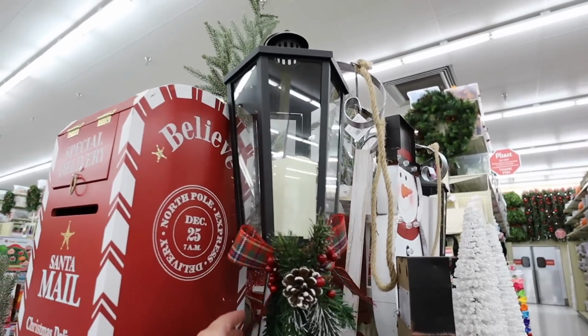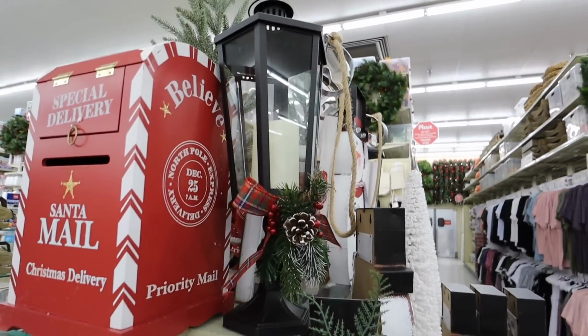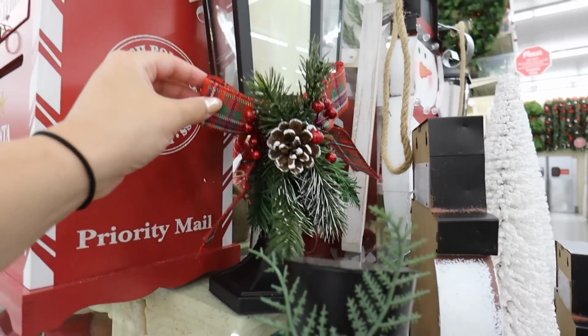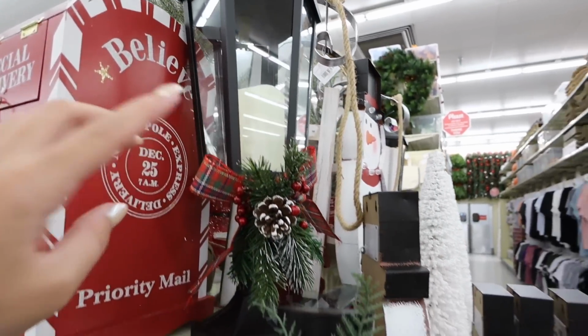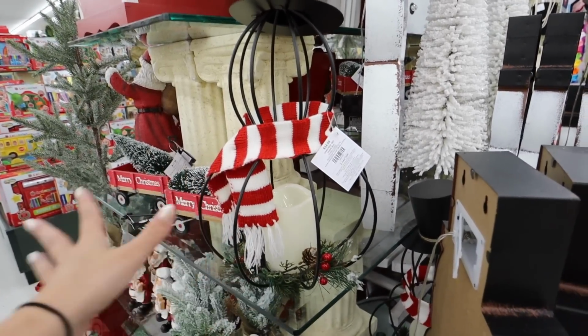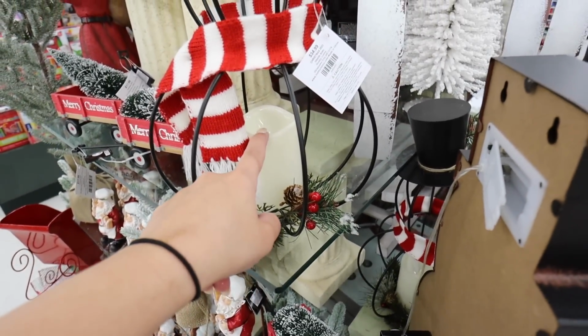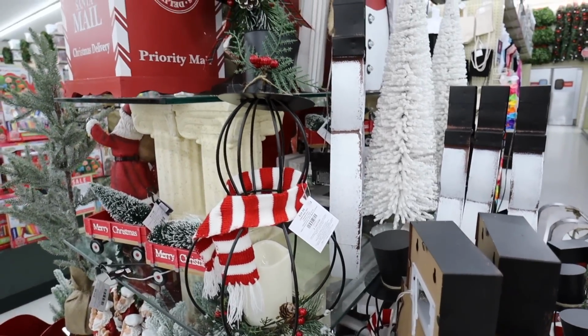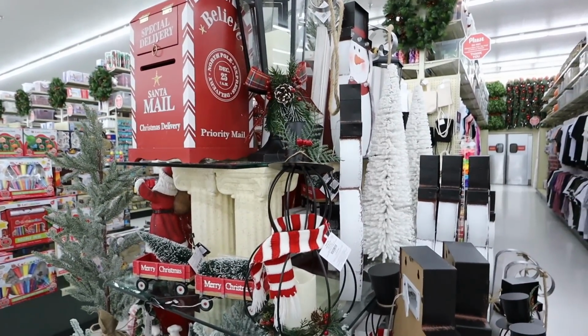This lantern is really, really cool. It looks like a vintage light post. It already has some little decorative pine cones and a bow, as well as a little pillar candle. And I also love this one, shaped like a snowman. It's super open, has a little wreath on the bottom, comes with the candle, the scarf, and the hat with the decorations. Both of these are so great for $34.99.